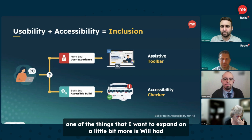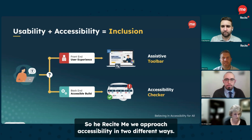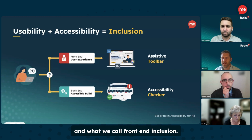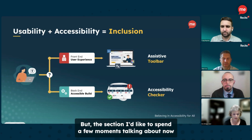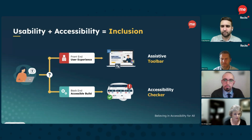One of the things that I want to expand on a little bit more is Will had touched on the WCAG and the Web Content Accessibility Guidelines. So here at Recite Me, we approach accessibility in two different ways. There's the real-time accessibility, translations, and what we call front-end inclusion. We'll come back to that a little bit later and show some real-time examples of that working, but the section I'd like to spend a few moments talking about now is the back-end accessible build.